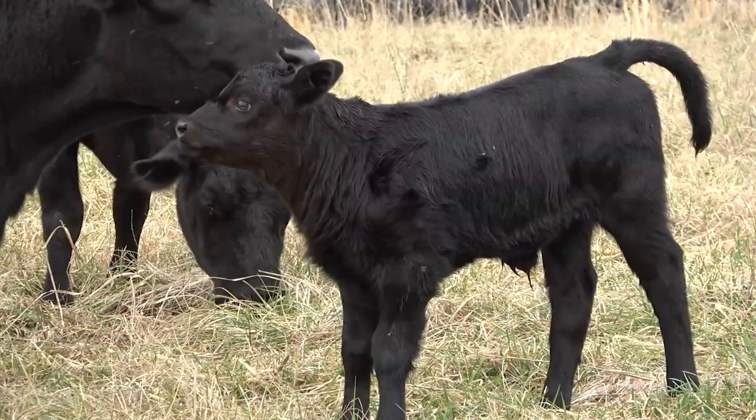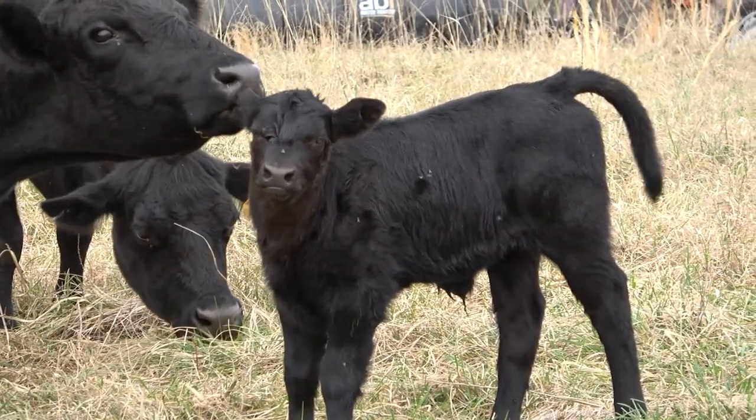Her weight was somewhere in the neighborhood of 1,200 to 1,600 pounds. We took her over to the butcher shop. She dressed out hanging weight at 827 pounds. That is a heavy, heavy cow. That's one type of cow that you might want to take to the butcher shop, okay?